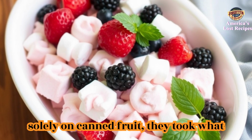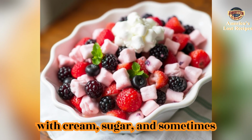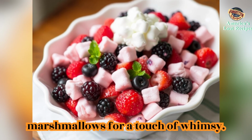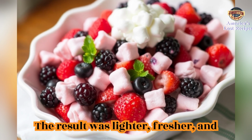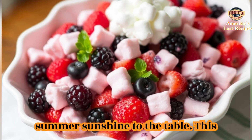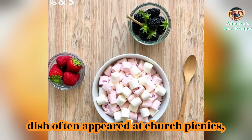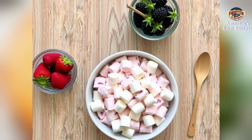Instead of relying solely on canned fruit, they took what the garden offered, mixing sweet berries with cream, sugar, and sometimes marshmallows for a touch of whimsy. The result was lighter, fresher, and deeply seasonal, bringing the taste of summer sunshine to the table. This dish often appeared at church picnics, family reunions, and Sunday suppers.